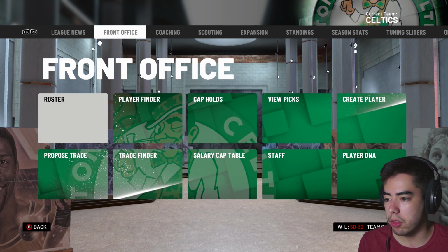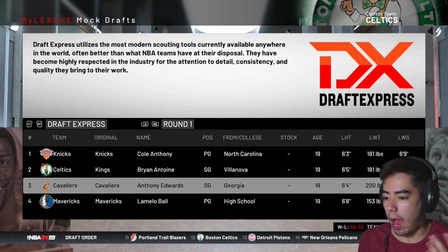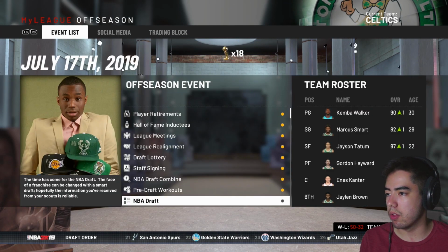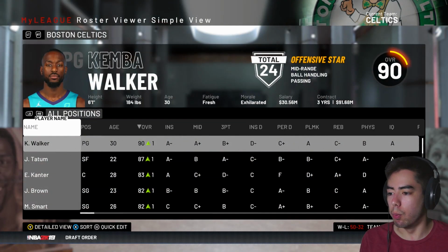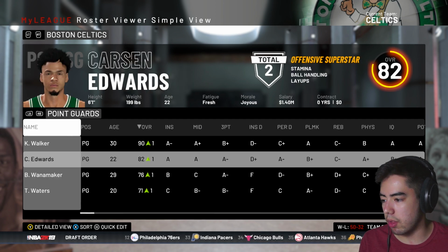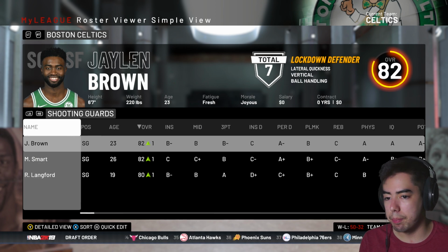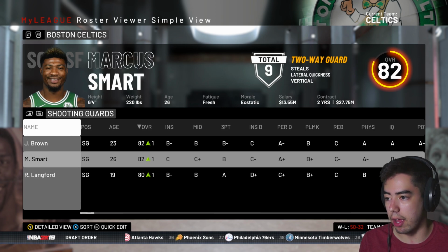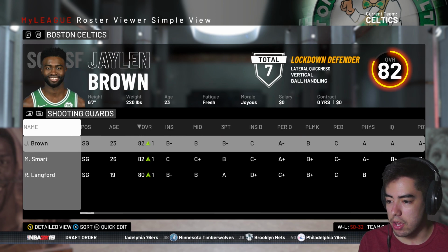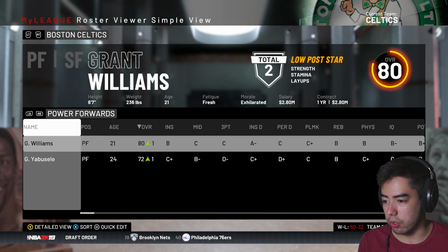So let's go ahead and actually look at the mock draft and see. I'm going to take Anthony Edwards, even though I have so many shooting guards. What do we need? I mean, we just won the finals, and we have all these picks. Obviously, we're good at point. We got Carson Edwards as a backup point guard, so we're good there. So 1, 2. We have Jaylen Brown, who we need to sign. Marcus Smart, we're going to go ahead and trade. And we have Romeo Langford. So we're good at the 2. At the 3, we got Tatum and Hayward. We're good at the 3.